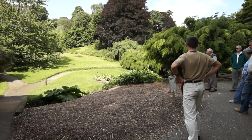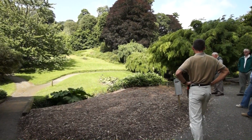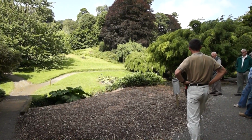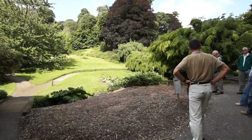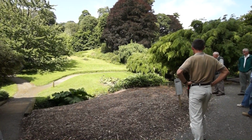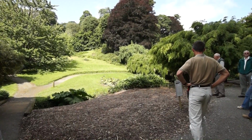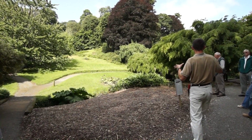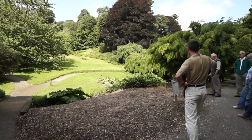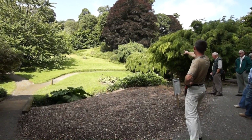So we decided to remove a large portion of it. We took away probably about 10 tons of bamboo from this area. So it's a pretty nightmare task. Fortunately, we did have a mini digger in to do all the work, so it saved an awful lot of backache. But we still had to get rid of the material, because if you just leave one section of root in, it will just shoot away from that root again. It'll come back up again.